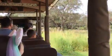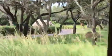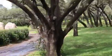So we'll see where we can get a good look at the giraffes, so we can make a photo stop, hopefully. But if they're too close, we're not going to stop, just so that they don't lick the truck. But we'll check on the left-hand side here really quick. We're going to see if we can spot some predators.